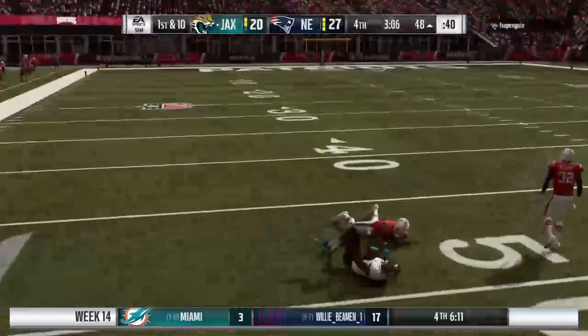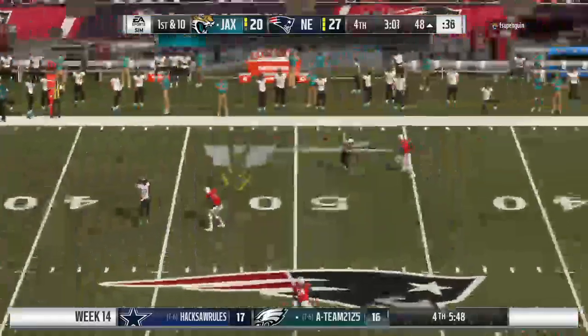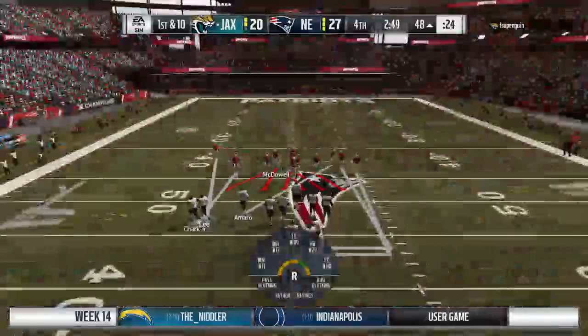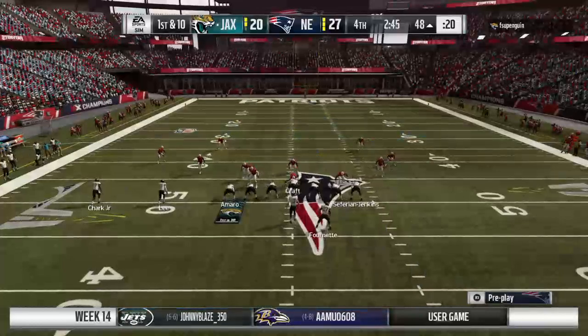Sharp's got it left side, and he'll be taken down, but not before he gets into enemy territory. First down yardage on the first play of the drive, give him 14. This quarterback now, a perfect 8 for 8 to start the second half. Not bad. First and 10.